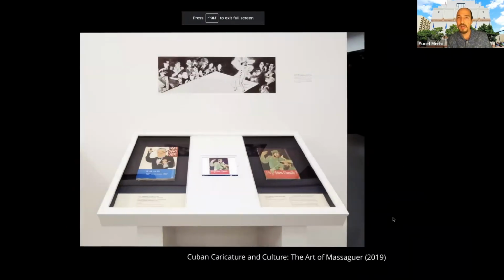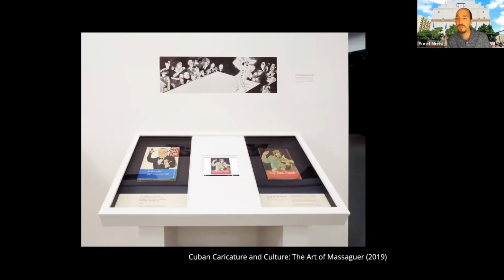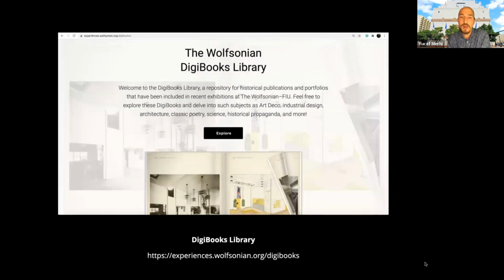And now you can see how this is part of the installation. Finally, we have all these books at the DigiBooks Library. You can access the DigiBooks Library by entering into the Wolfsonian.org or going directly to experiences.wolfsonian.org/digibooks. There you will find about 10 books that have been included in different exhibitions. And we're currently working on a new manuscript that is going to be included in our next exhibit at the Wolfsonian, and it will be available at the DigiBooks Library. So thank you very much, and I hope you enjoyed this presentation.